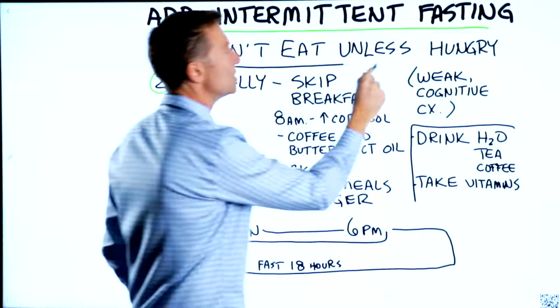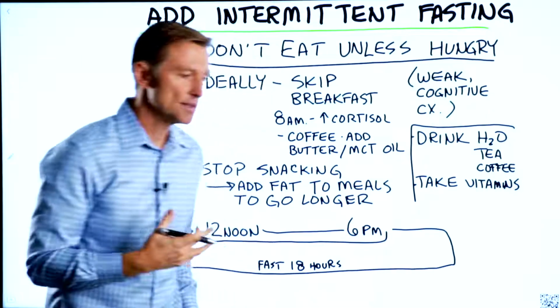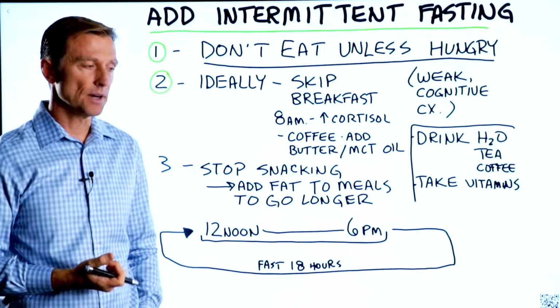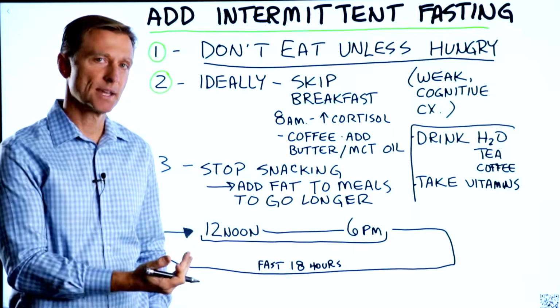Don't eat unless you are hungry. Now, let me define hungry, because sometimes you might get a little bit of hunger, but you still feel strong. You still feel fine. Your mood is good. We'll try to push through that, okay?